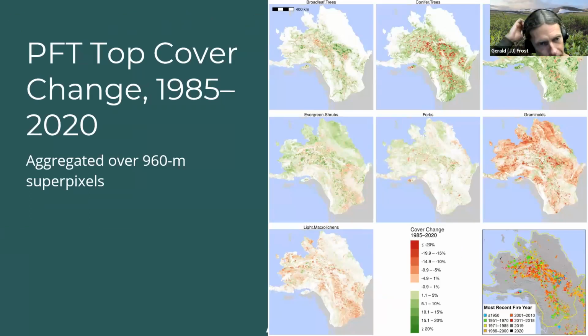And by the way, if anybody has questions, please feel free to interrupt me. Let's see. So we saw a summary of some of the change maps. So this is just taking the PFT top cover values from the latest epoch and comparing it to the mid-80s. And obviously we see in the red tones are declines. So it's quite vivid, really.